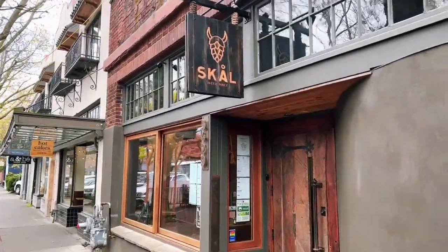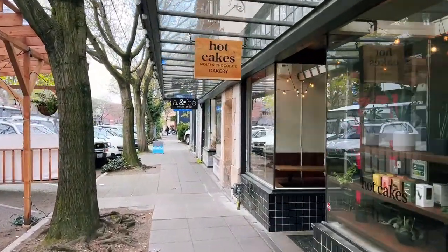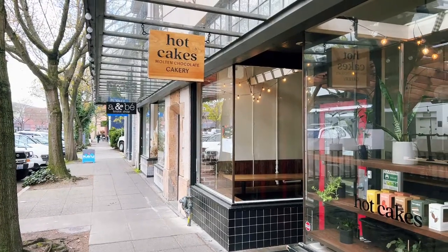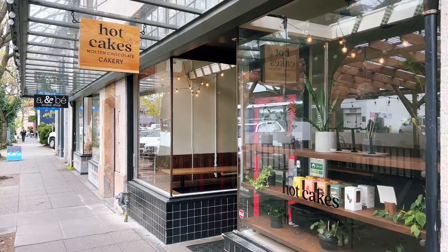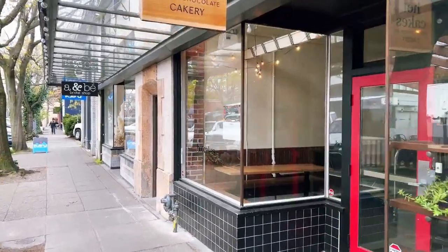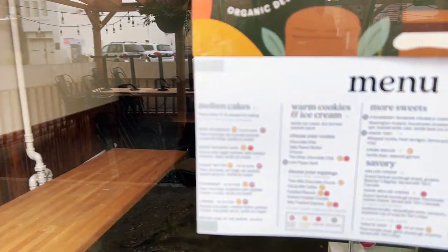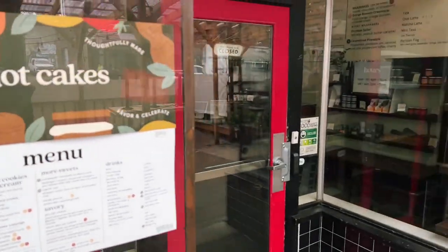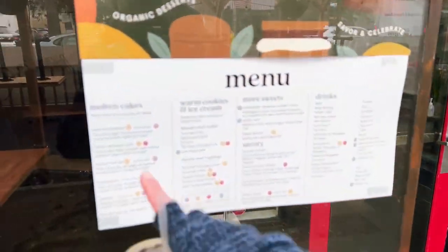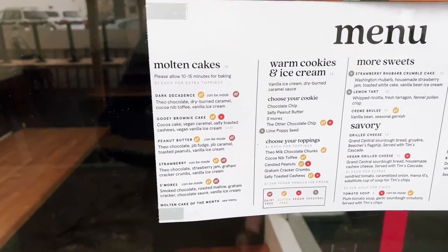Here we have Skull Beer Hall. Oh my God. Hotcakes? Molten chocolate? What? Captain Time says, Puerto Rican restaurant is closed, but I got to eat there a couple years ago. The food was fantastic. Oh, so sad that it closed down. I think it's closed. Yeah, it's closed. It opens up at 4 p.m. But here they have hotcakes. Takes 10 to 15 minutes to bake.